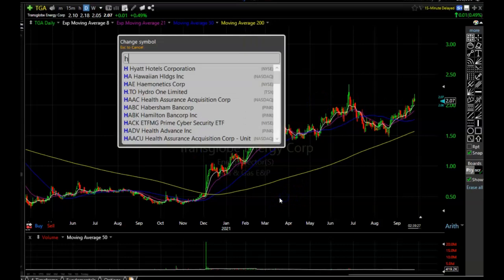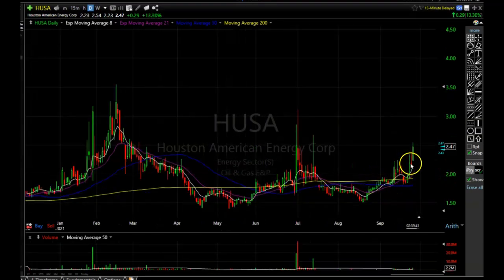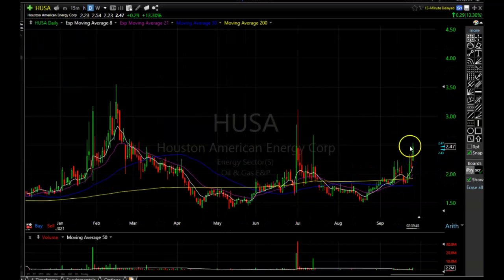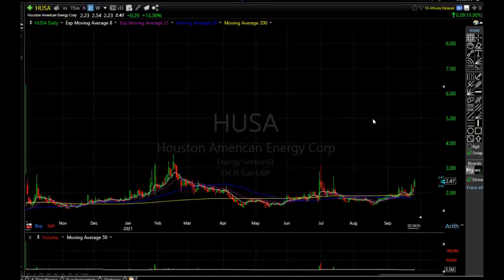But another one I want to show you is HUSA, which is Houston American Energy. This one is looking very nice. This one has teased a couple of breakouts in the past, but I think once this thing eventually does break out, it should be a pretty good runner. And we can see today it is breaking out of these relative highs above 225. And if it holds this breakout and is doing it on above average volume on 2.2 million shares, if it does hold this breakout, I think this one could be a runner. This is one I'm definitely keeping my eye on.